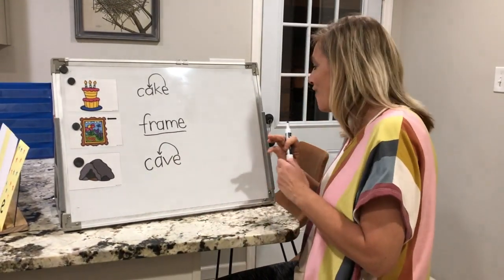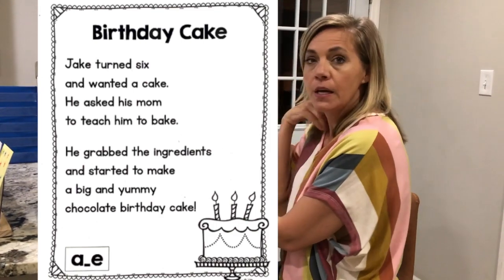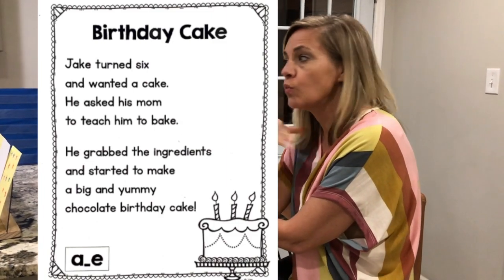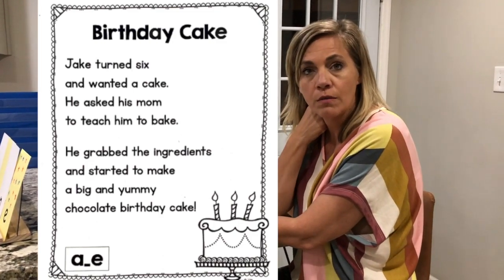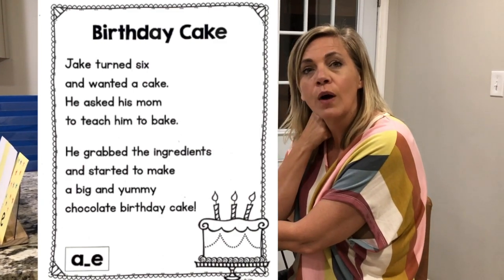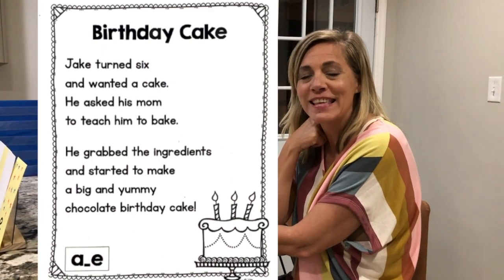Very good. All right. Now I'm going to put up a picture, and you'll be able to read along with me the poem that I'm going to read. It's going to pop up on your screen, and listen to the words. I'm going to read it to you, and you can read along with me. And then if you would like to, you could write down all the words that have a magic E in them and make the A say its name.